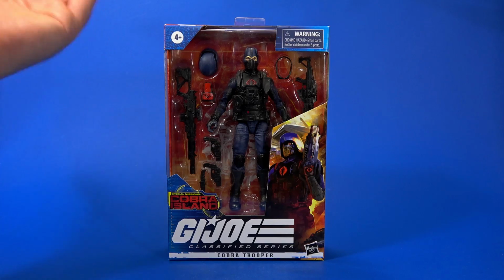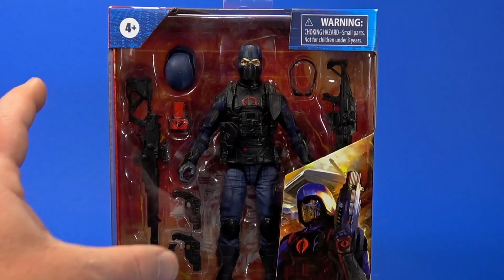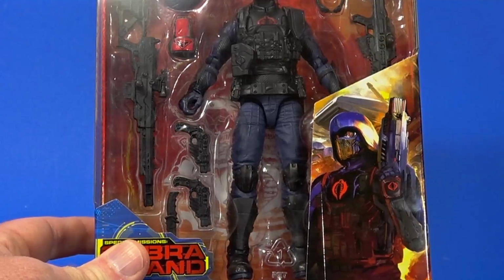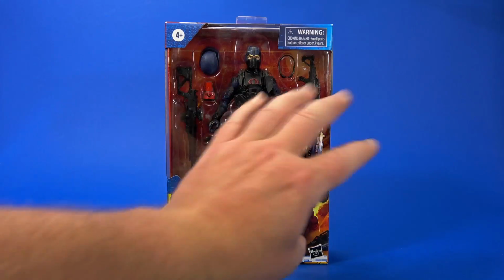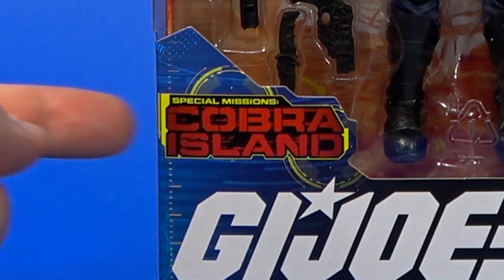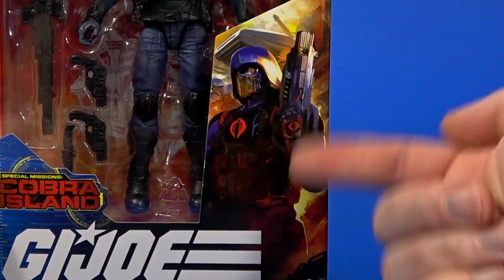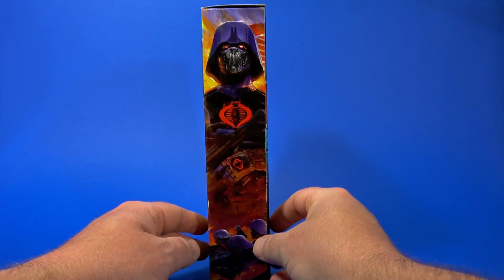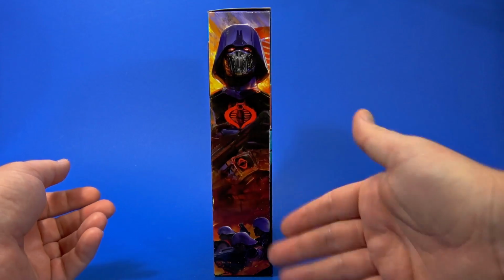Looking at the package, it's what we're used to with this new G.I. Joe line. You have an open window, you have some graphics in the back. Is that a Cobra symbol and maybe something and some explosion? Makes it exciting. But you see most of what you get with the figure. There's the G.I. Joe logo, Classified Series. This Special Missions Cobra Island logo that I guess is just exclusive to Target. Awesome character art here. And on the side, it's another view of that. It extends down. I need more posters like this.